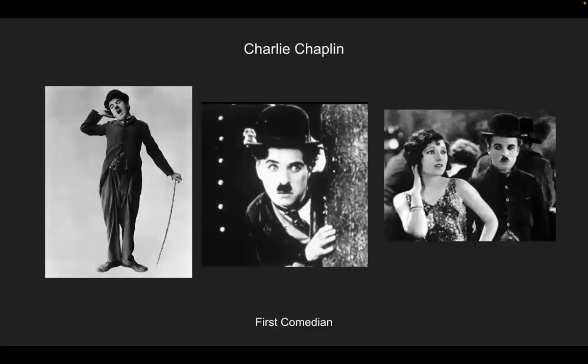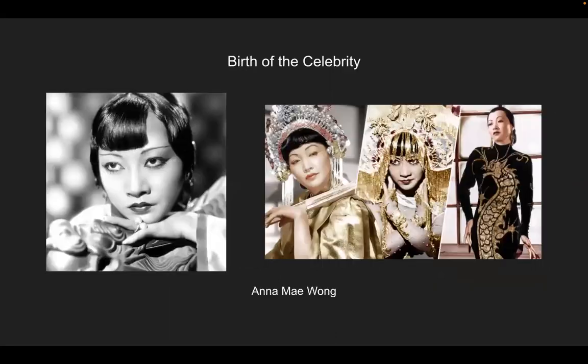Charlie Chaplin was the first silent film comedian. His work made its way across the United States, and in Europe, he was famous across the ocean.